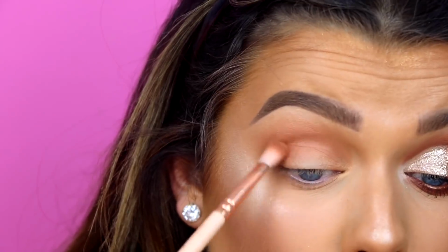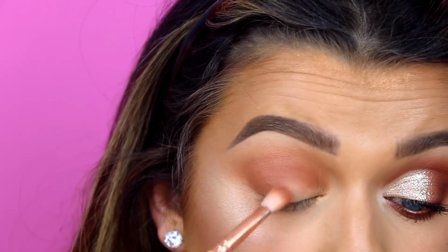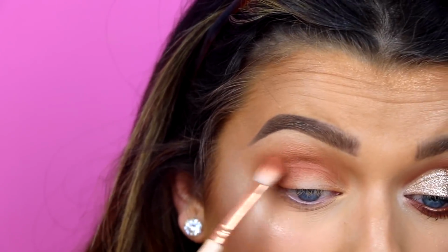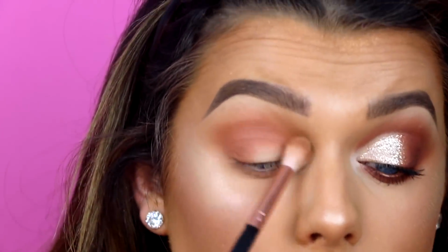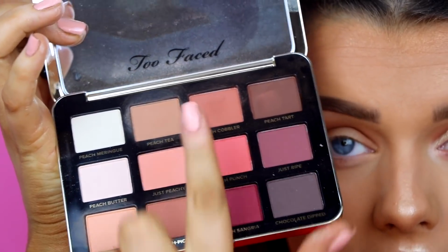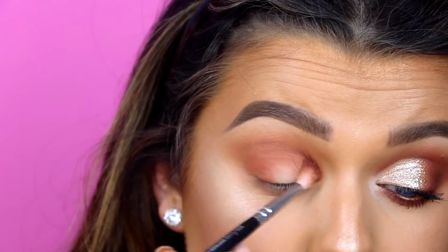I'm just going to use that to further deepen up the crease. I've been loving using the shade that I've used before with the next shade that I'm going to use, mixing them together. I feel like it creates such a softer, more natural blend on the eye and between the colours, because you're using the colour that you used before. I feel like it just makes it a lot easier for yourself. I'm then going to mix the Fresh Picked colour with the Peach Cobbler colour. We are just making our way through these warm shades.